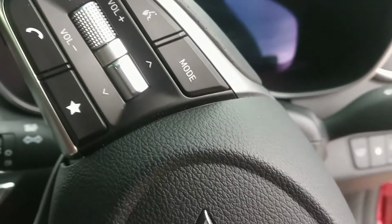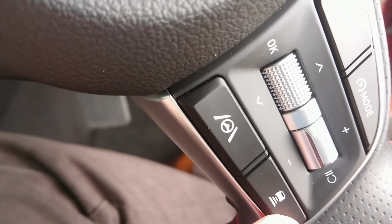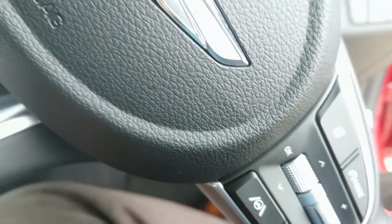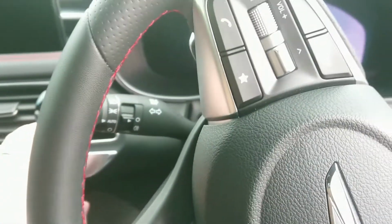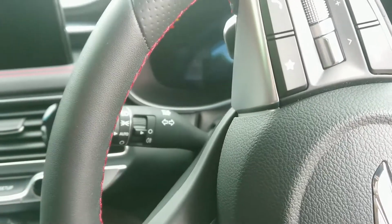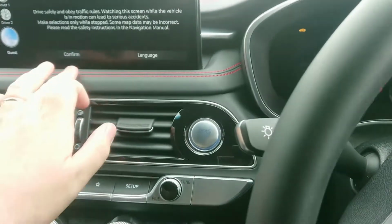Automatic lights, automatic wipers. Here are all the stereo controls, and this is for cruise control, lane keeping assist. We've got adaptive cruise control in this car, of course. Just see if I can find the button there. Engine start stop, so we just turn that on. I'll just close the door as well whilst I'm here, because it's quite loud out here with everyone else. There we go. So we confirm.